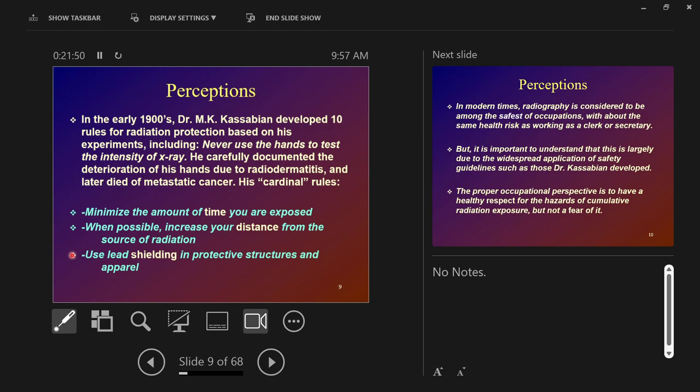So the people coming up with these rules are the physicians, like Dr. Kasabian, who was one of the ones experiencing the adverse effects. Basically they were experimenting on themselves, spending time around the x-ray machines, documenting the effects, and making recommendations for future physicians. And that was a really common thing.